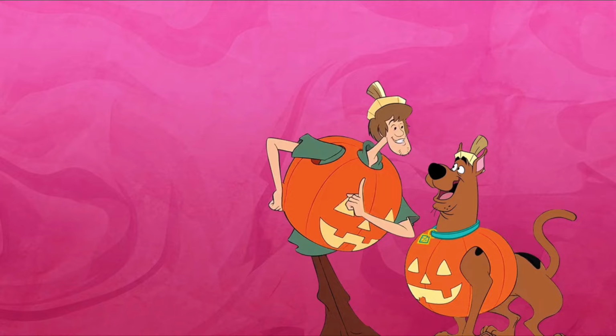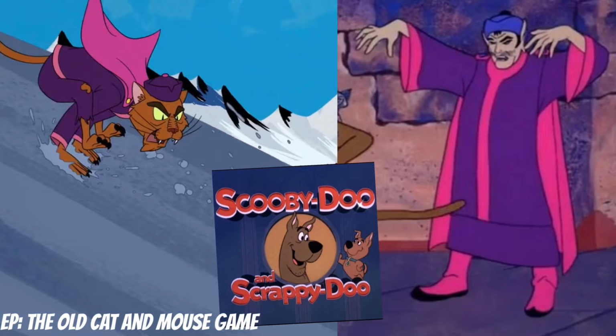The first Easter egg is of course the appearance of the Catman, or I guess the Cat Lady in this case. So this monster originated from Scooby-Doo and Scrappy-Doo show in the episode The Old Cat and Mouse Game. It isn't a direct translation of course, because there's that kind of swap and of course it's missing the classic shoes, but it's definitely at least paying homage to that character, and definitely you can see where the inspiration came from.